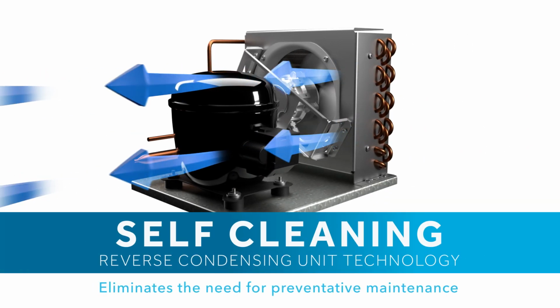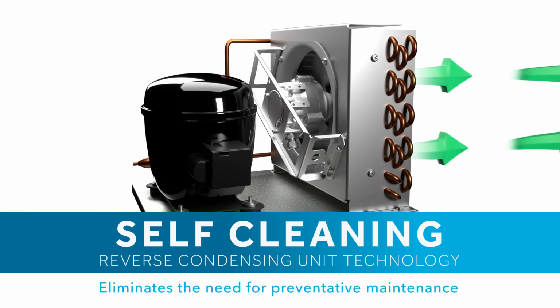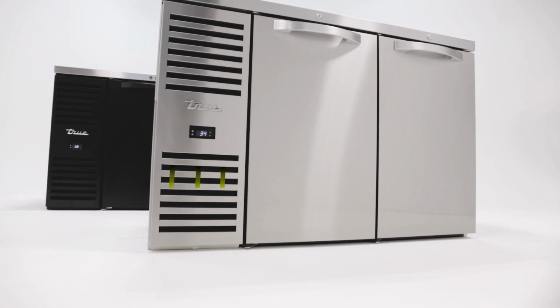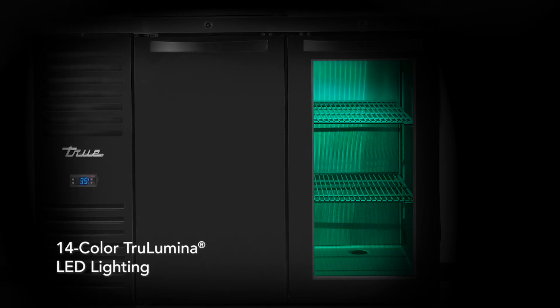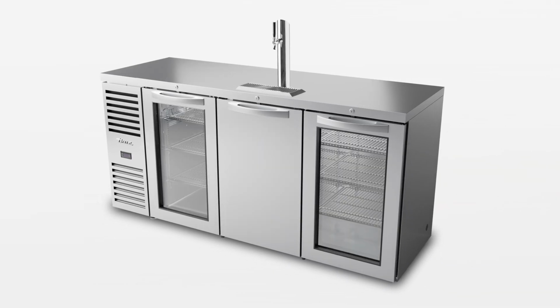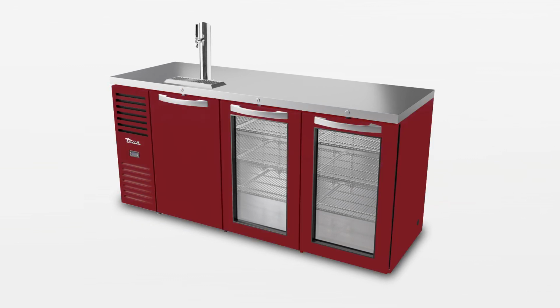Other underbar features include self-cleaning reverse condensing unit technology, which reverses the fan motor to remove excess debris from the condensing unit, exterior digital display, front breathing, front discharge airflow, and zero clearance. The premier bar line comes standard with 14 color Trulumina LED lighting. Swing door units can be customized with any combination of door types and configurations, and can also be custom colored for a bold and unique look.